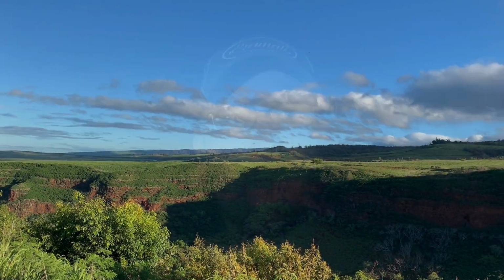The next one is going to be, I think it's the Sunday that we were there. It should be Sunday, July 14th. We were going to plan on spending the day driving up the, I think it's called the Waimea Canyon, with a bunch of pull-offs and really great scenic views and whatnot. So that's what this video is going to be. Enjoy.